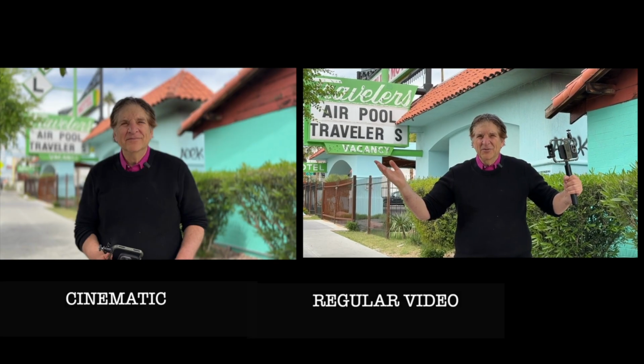We're going to stop the camera for a second and show you what it would look like in regular video mode. Alrighty, which one do you prefer?